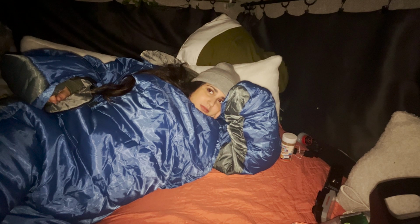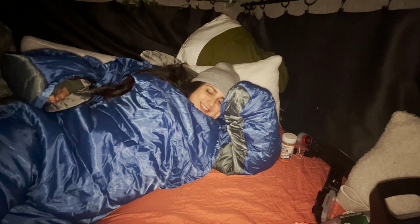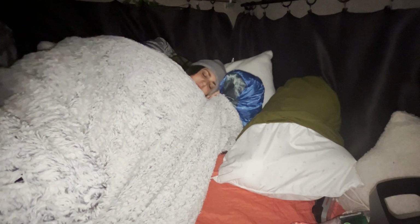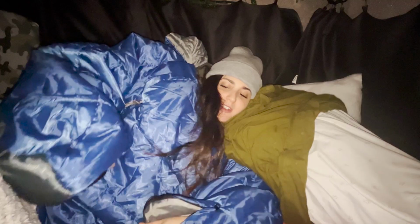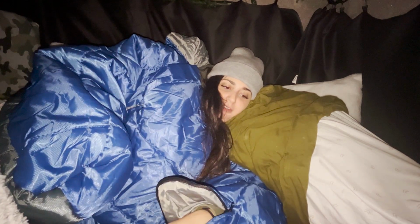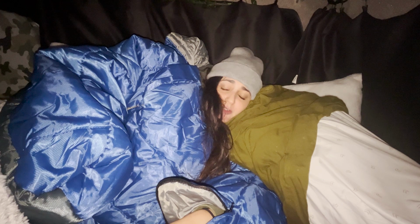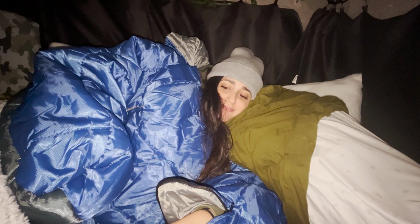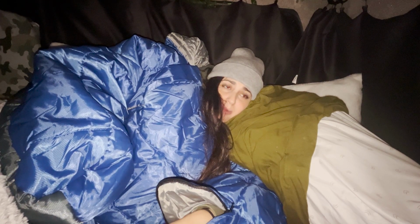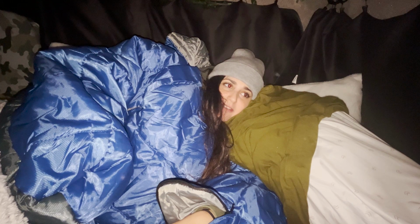Well, it's getting colder. Oh yeah, that's nice. This definitely isn't a cold weather sleeping bag. It was hot in here when we were cooking on those little mini grill things. Now that they're off, everything's off for the night. It is getting colder in here, and this thing ain't as warm as you would think. I would say if you do buy this, don't use it under like 40 degrees.